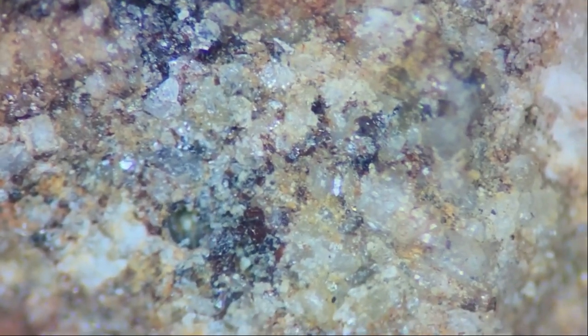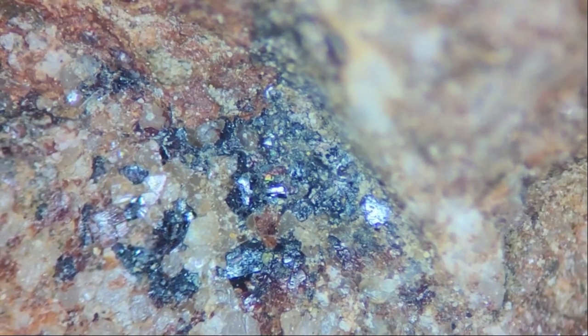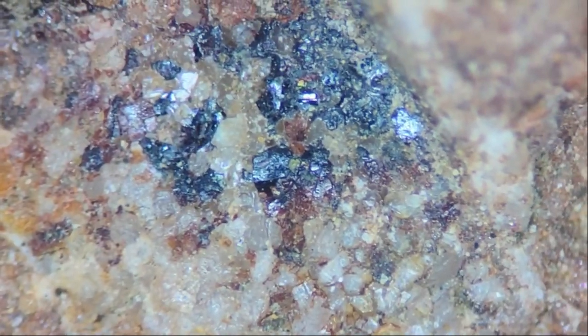But the primary prize is this black stuff, these black crystals. There's some nicer cinnabar right there. But these black crystals, let me get back on them. There we go. This is livingstonite. It's a mercury antimony sulfide. It's a pretty cool one to find. Pretty uncommon mineral.